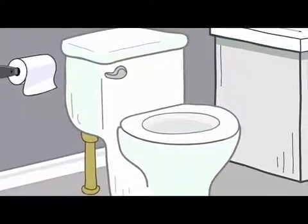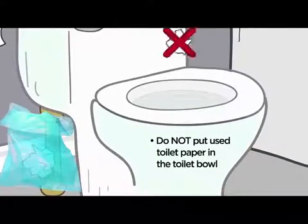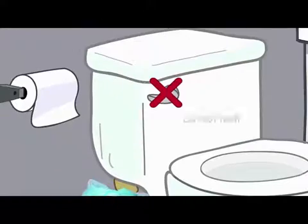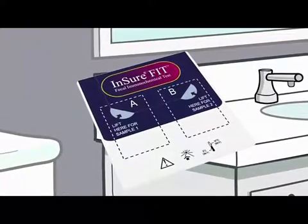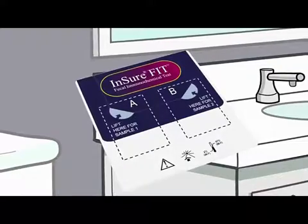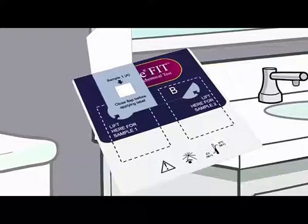After your bowel movement, place the used toilet paper in one of the blue bags provided in the test kit. Do not put the used toilet paper in the toilet bowl and do not flush the toilet. Next, on the test card, lift the flap marked A or "lift here for sample 1" to uncover a small white square. Set the card aside.